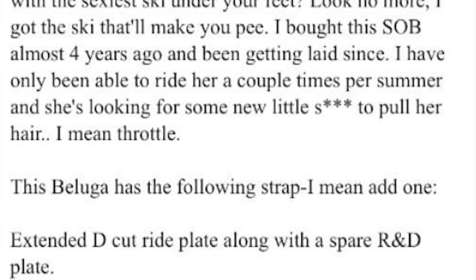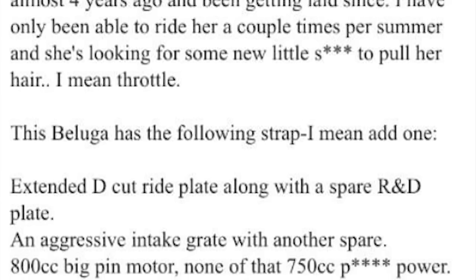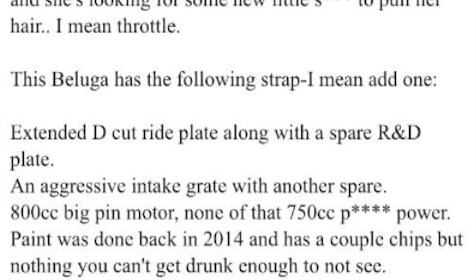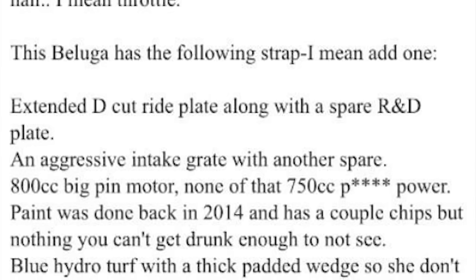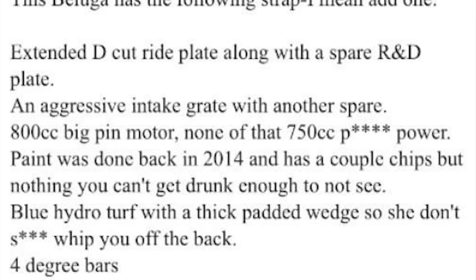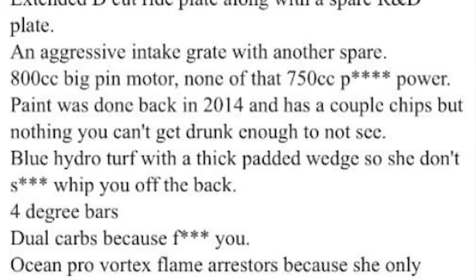This beluga has the following strap, I mean add-on. Extended D-cut ride plate along with a spare R&D plate. An aggressive intake rate with another spare. 800cc big pin motor. None of that 750cc power. Paint was done back in 2014 and has a couple of chips, but nothing you can't get drunk enough to not see.